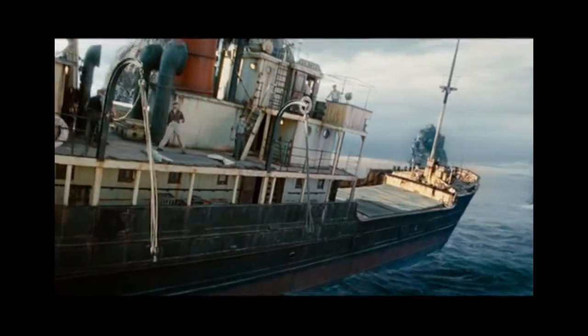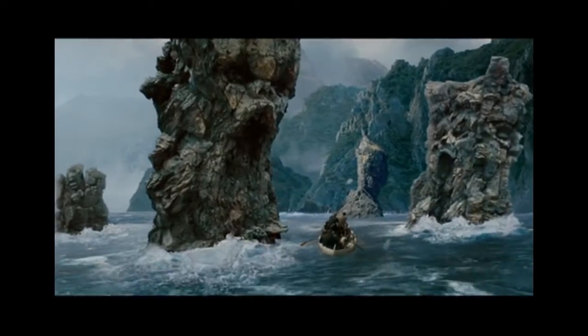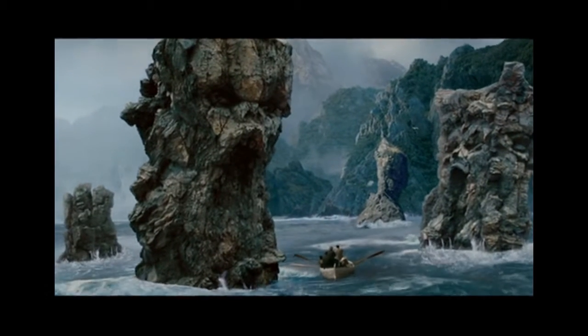It looked amazing, but we knew we wanted to arrive in Skull Island in rough seas and in stormy weather, and there's no way you can plan for that kind of shoot. Peter felt it would just be easier if we could just create it ourselves, and that way we can control it and make it look the way that we wanted.